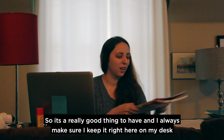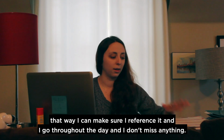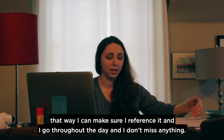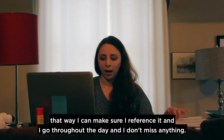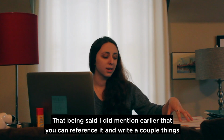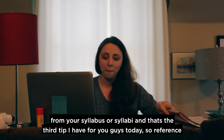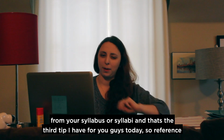So it's a really good thing to have, and I always make sure I keep it right here on my desk. That way I can make sure I reference it and I go throughout the day and I don't miss anything. That being said, I did mention earlier that you can reference it and write a couple things down from your syllabus or syllabi. And that's the third tip I have for you guys today.